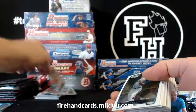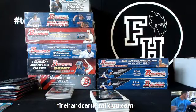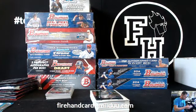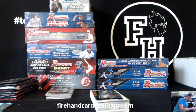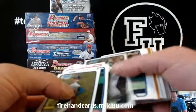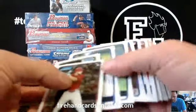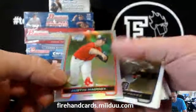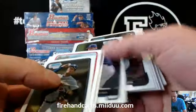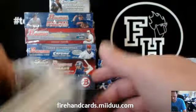Refractor RJ Alvarez for the Angels. One second. Fall asleep, they didn't want to fall asleep. Orange paper, Dallas Keuchel for the Astros, rookie. Austin Maddox for the Red Sox, refractor. That's it.